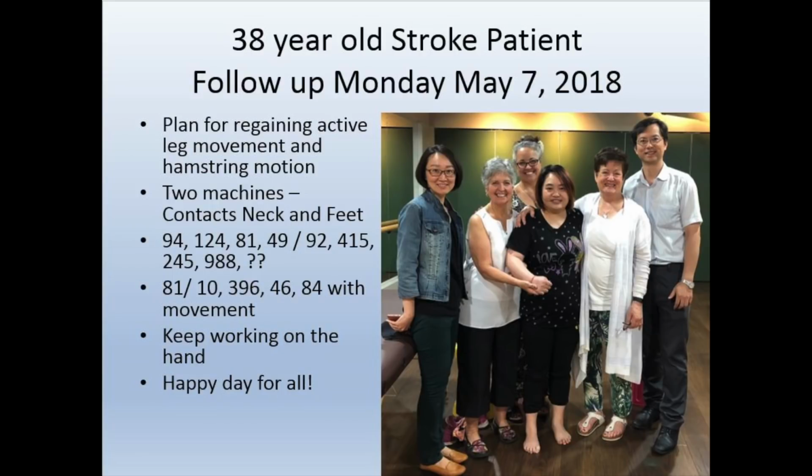81 and 396 will drive the impulses from the sensory motor cortex and the motor centers down the cord, down the nerves. 46 is the frequency for the muscles, and 84 is the cerebellum. When you're doing 81 and 84, and 81 and 92, and 49 and 92, 81 and 49 and 84, you have the patient standing up and doing little knee bends and rocking from side to side. And I believe it's going to be possible in 3 to 6 months to restore normal movement to her leg for gait, at least get it closer to normal.